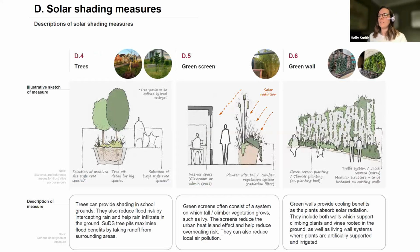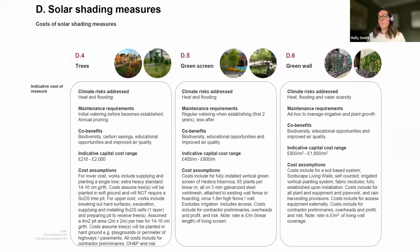Again, this is online, so you can take a look at this in your own time. We've got things like trees, green screens and green walls, and they're not all just green measures. There are some hard measures in there as well. It has a description of the measure and a sketch, and then if you click on to the next slide, we've got some indicative costs as well, the maintenance requirements, but also importantly the co-benefits. So things like biodiversity, where we know the co-benefits of a lot of greening are biodiversity and carbon savings and things like that.